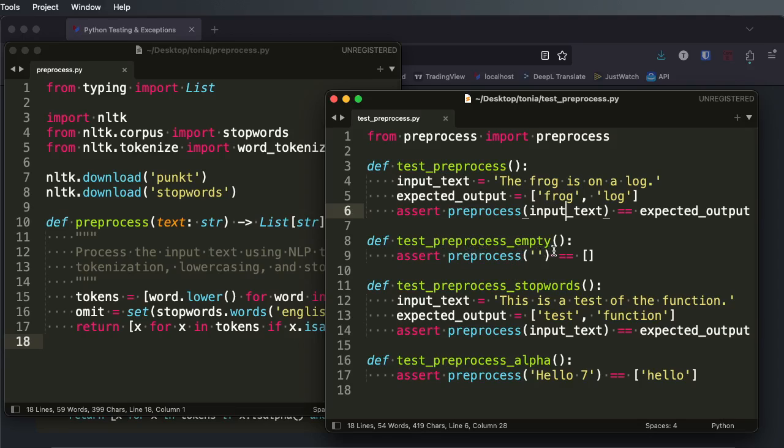Again, I'm going to write a test for an empty string. So pre-process empty test here, running this returns an empty list. I'm going to test for stop word removal specifically, which I've already done by testing functionality. But in addition to your basic functionality test, you do want individual tests for each thing that your function is supposed to do. So I'm explicitly going to make sure that stop words are removed in this one. This is a test of the function, which should reduce to a list of test function. And here I'm testing for only getting alpha characters. So this is hello to the number 7, and I expect to get back just hello because we're only keeping words with alpha characters. This is not a very comprehensive test case, but it's testing for the main functionality to ensure that those basic expectations are met.